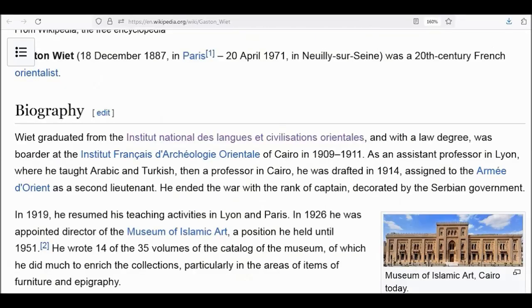Let's go to Paris. In Paris, people can check the Institut National de Langue et Civilisation Orientale. For example, Gaston Wiet was an assistant professor in Lyon, where he taught Arabic and Turkish. Then a professor in Cairo. He was drafted in 1914, assigned to the Armée d'Orient as a second lieutenant. He ended the war with the rank of captain. Now let's examine this.